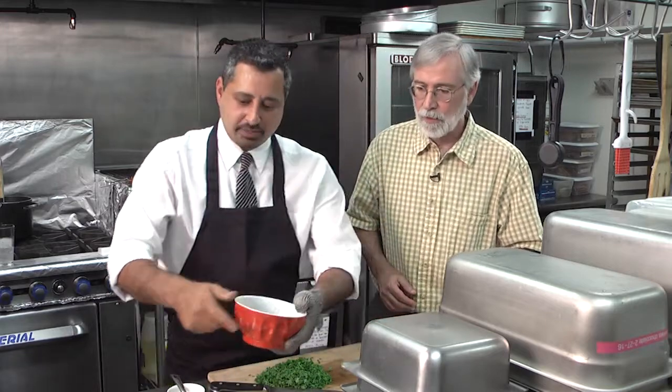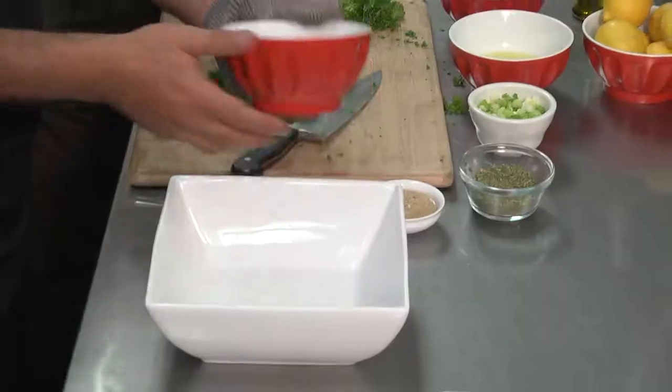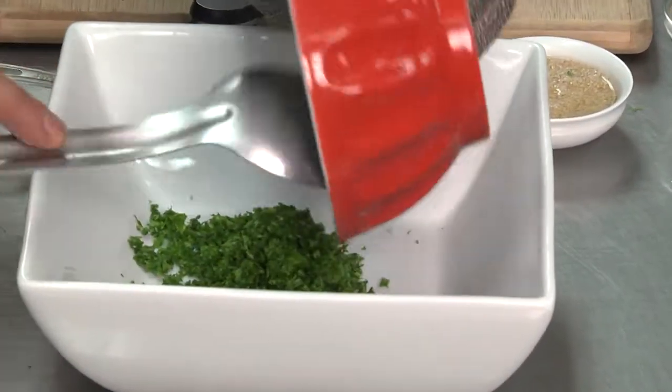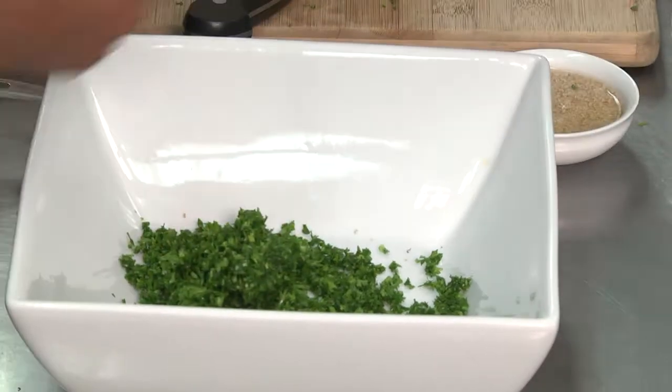Yes. Okay, so put this together for me. Absolutely. Show me how to do this. Here's already a bunch pre-chopped chopped onions. So I'm going to put this together right here. Here's my first bunch of parsley.